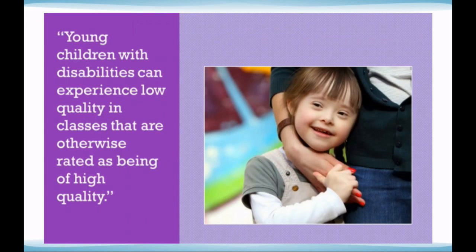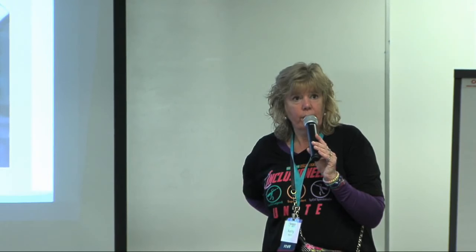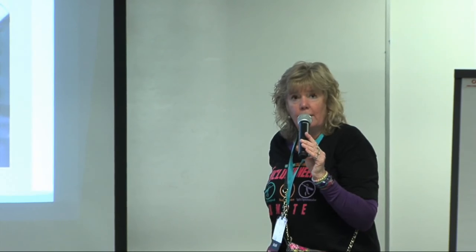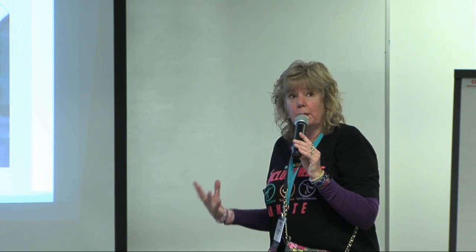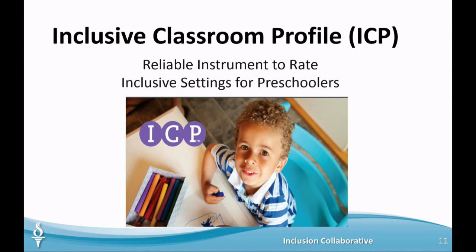They actually found in a couple of studies in the late 2000s that young children with disabilities can experience low quality in classes that are otherwise rated as high quality. So we have our rating system, the QRS, and Santa Clara County has Quality Matters. And they did find that children who have disabilities may not be experiencing the high quality that a high quality program is rated as. So it's really important to have measures to look at the quality indicators for students with disabilities. That's what the Inclusive Classroom Profile was developed for.